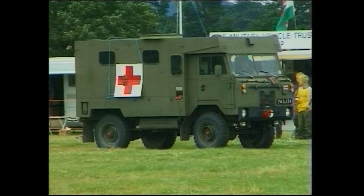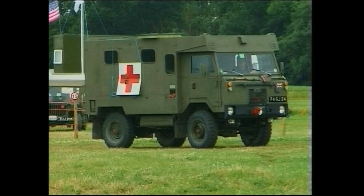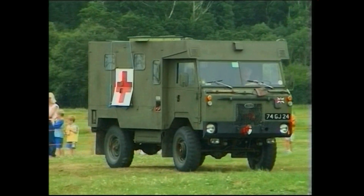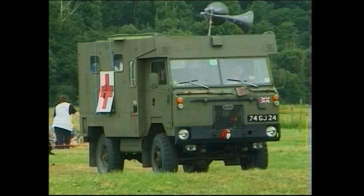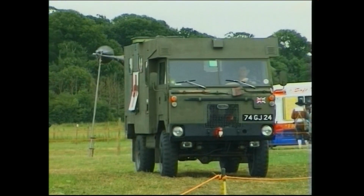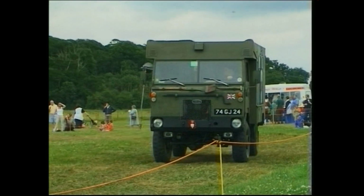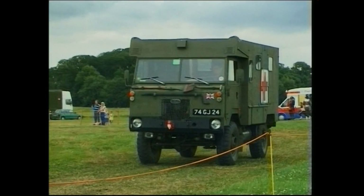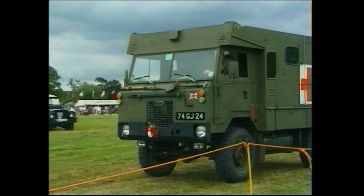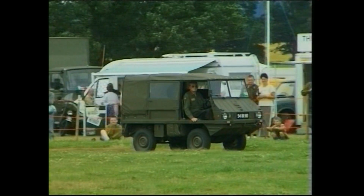Some are this type of thing, the ambulance now, and is coming out of the services and being used for all sorts of uses. But when they do them up in the ambulance colors and bring them around to the military vehicle shows, they're quite handy because there's good accommodation and good sleeping accommodation in the back of them. That's the 101 series Land Rover with a V8 engine. It's the Army's Range Rover, really.